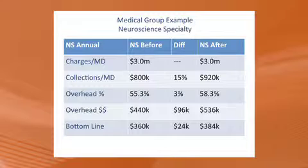Now, that happened by increasing the overhead percentage. So we went from 55.3 to 58.3. So we've increased the overhead percentage, translating into $536,000. So we've invested about another $96,000 in overhead and costs to get things done, leaving $384,000 at the bottom, which translates per provider into $24,000 more. The key to this is it takes money to make money sometimes, in making the right investment.